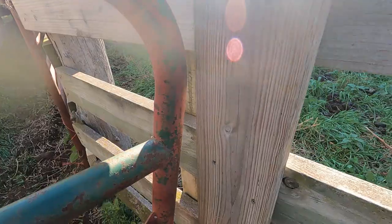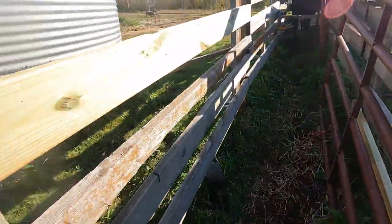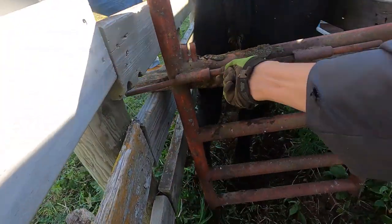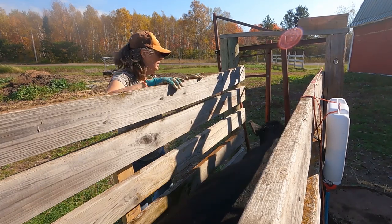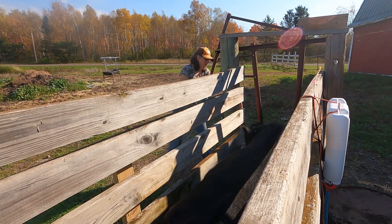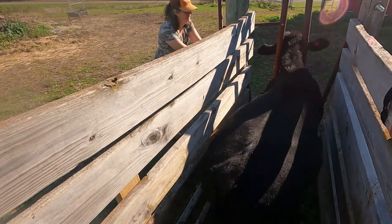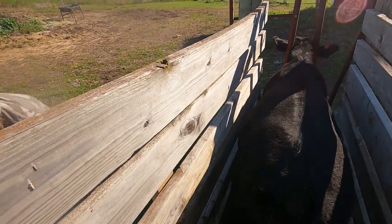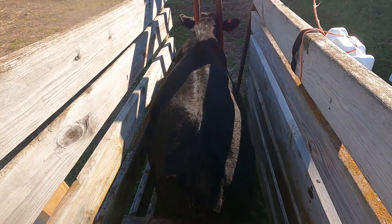She's up. I'm gonna come up and get the gate. Got him. Nicely caught. Easy, easy. This is the heifer, right? Yeah, this one's pretty common sense so far.